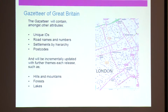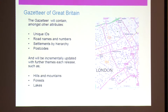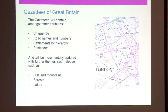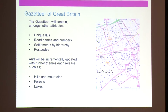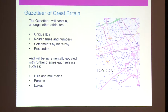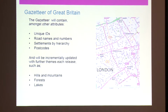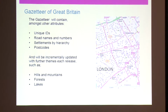So from this, they're now working on an alpha version of the Gazetteer called the Gazetteer of Great Britain. So as you can see, we've added unique IDs, road names and numbers, settlements by hierarchy and postcodes. But I think as the alpha turns into a beta, then things like hills and mountains, forests and lakes will be added as well. So it'll be quite a good product for people to use.